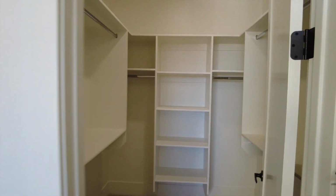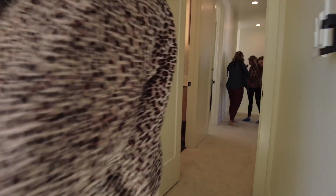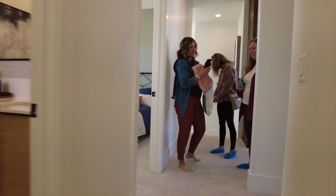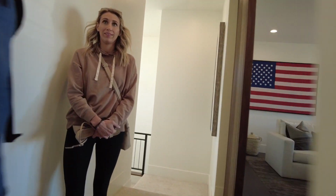Decent size walk-in closet here too. That's a cute baby. Oh, thank you. Excuse me.